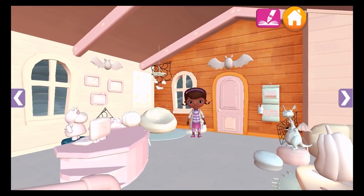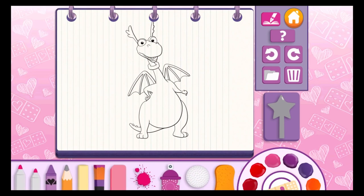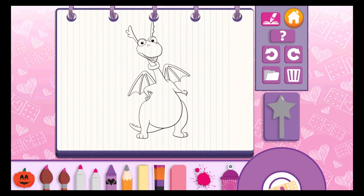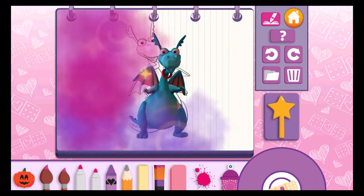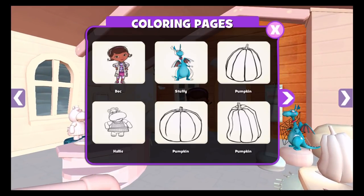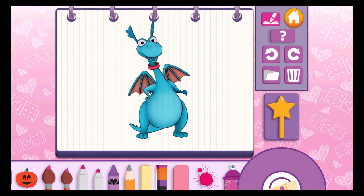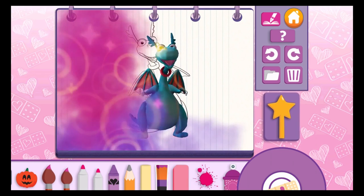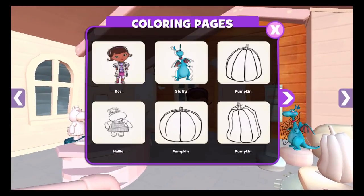That looks super. Wow, the stuffy. The magic paintbrush. Oh, the magic wand. Awesome. Wow, stuffy. The magic paintbrush. That's amazing. What cool drawings.